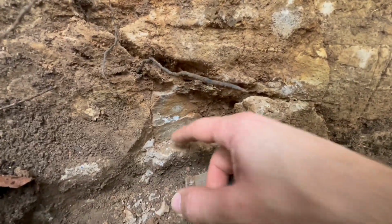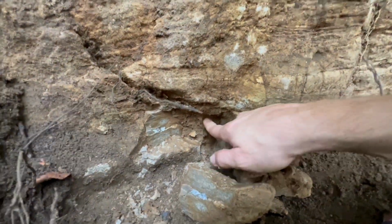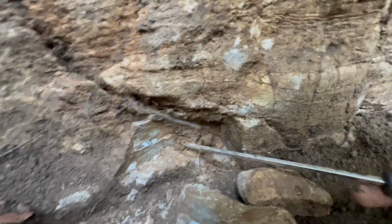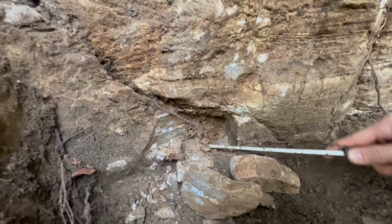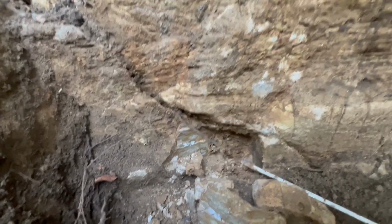Well, there's some Herkimer there. It's not a pocket. There's some mud in there. Okay, you know what? I'm gonna put you on the tripod and I'm gonna poke around here for a minute, see if we find something.